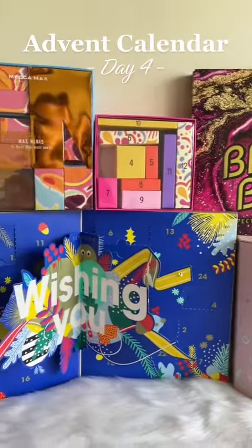Day 4 of opening up beauty advent calendars. Day 3 was really good, so let's see if this one's great too. We're going to start off with makeup like we always do. Here is day 4.